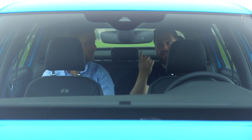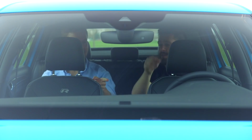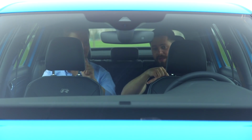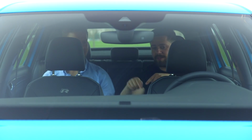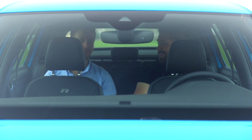No sunroof though. No, you can't get it in the R, only the GTI, which is fine. So you can get the digital gauge cluster in the R, and also in the GLI you get the gauge cluster, but then there's no sunroof in the R, but you can get it in the GTI, but no digital gauge cluster. Got it.